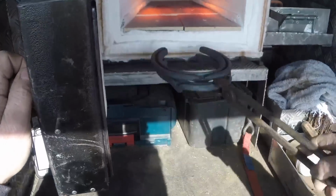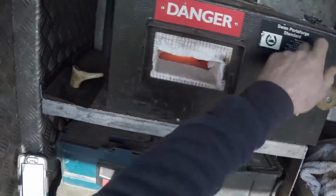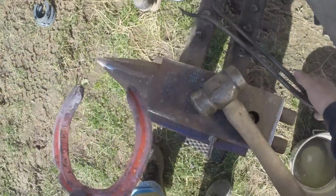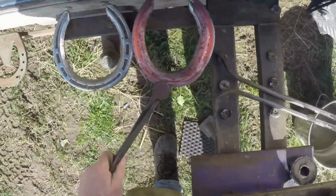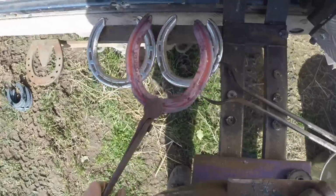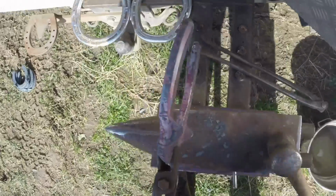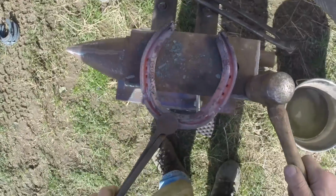So I'm going to stick those in. They can be warming up while I stick these other two on. Make sure it's level.